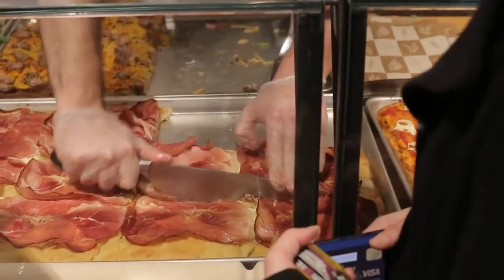Focaccia is a big, thick Italian bread that is covered in either olive oil and rosemary or tomatoes and mozzarella or prosciutto or a million different things. It's basically the cheapskate way to order pizza at Eataly. I think this is the best kept secret in the entire store.